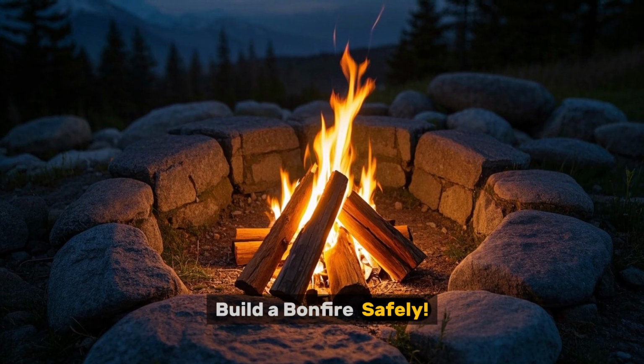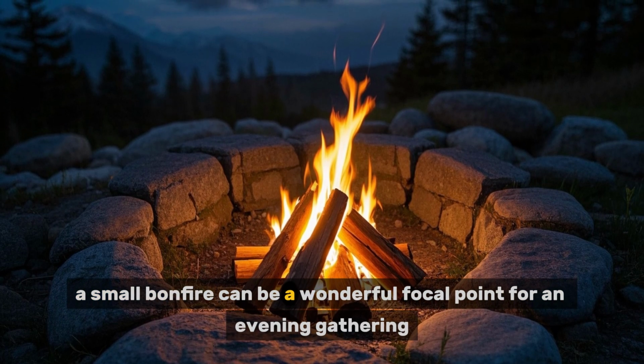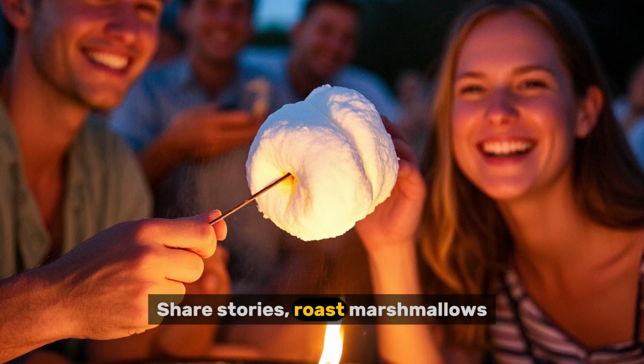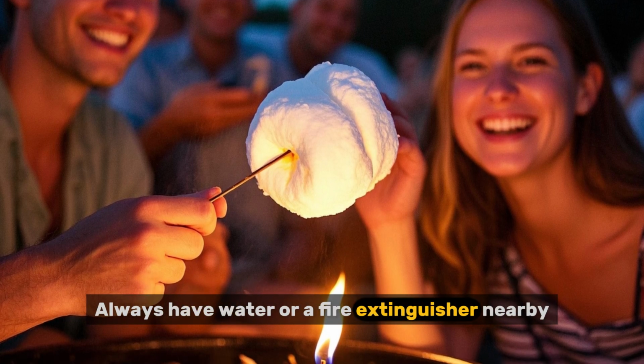Build a bonfire. If local regulations permit, and you have a designated fire pit, a small bonfire can be a wonderful focal point for an evening gathering. Share stories, roast marshmallows, and enjoy the warmth of the flame. Always have water or a fire extinguisher nearby.